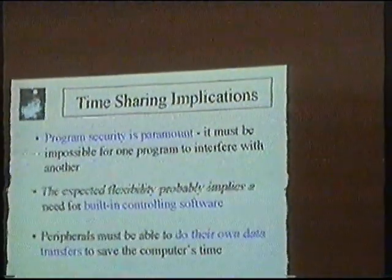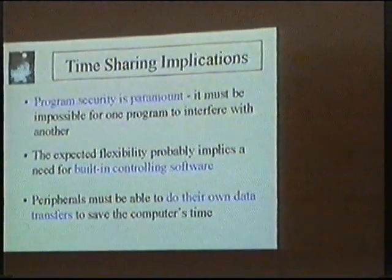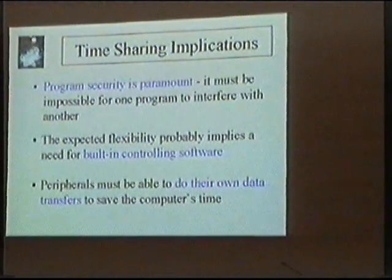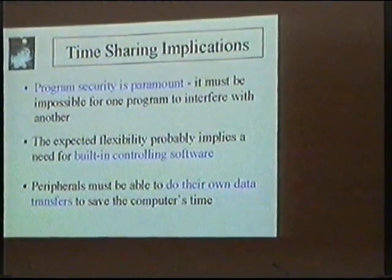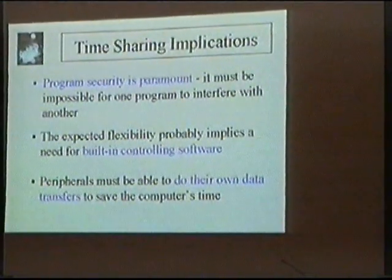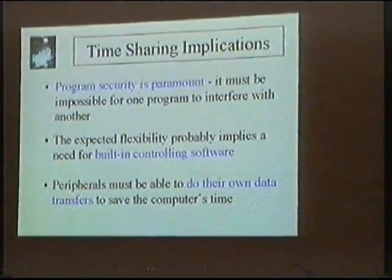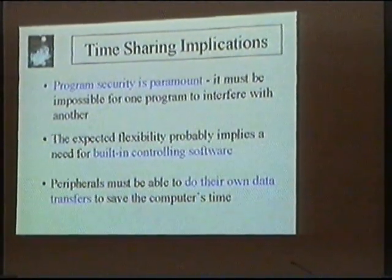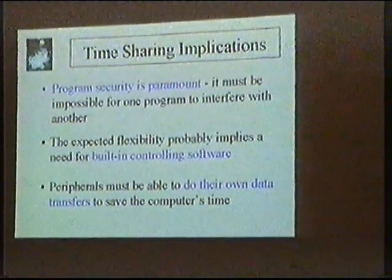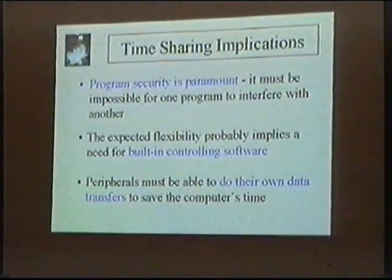Finally, another implication is that the peripherals must be able to do their own data transfers, because there's no point in attempting this time sharing and trying to get the utmost out of the computer if we're going to have to spend some of the computer's time in actually controlling the peripheral transfers. So what we look for is that once a peripheral had been told to start moving some data into or out of the computer, the peripheral could get on its own.